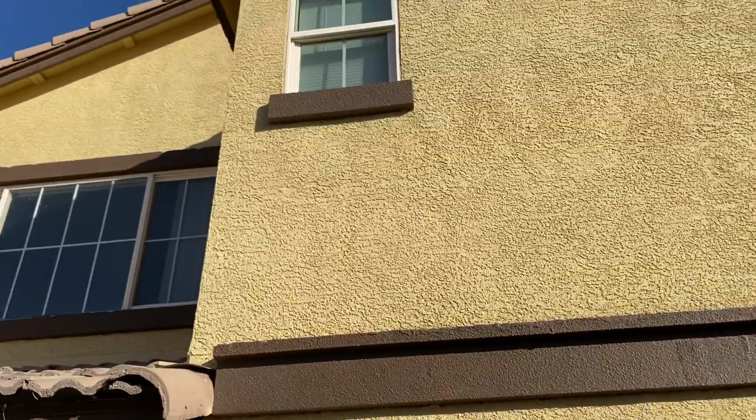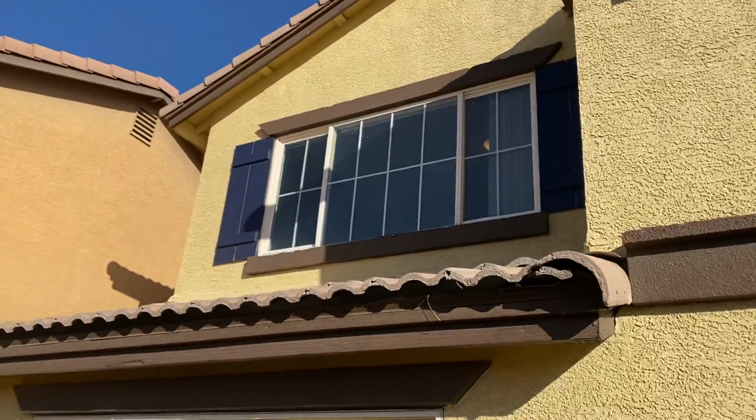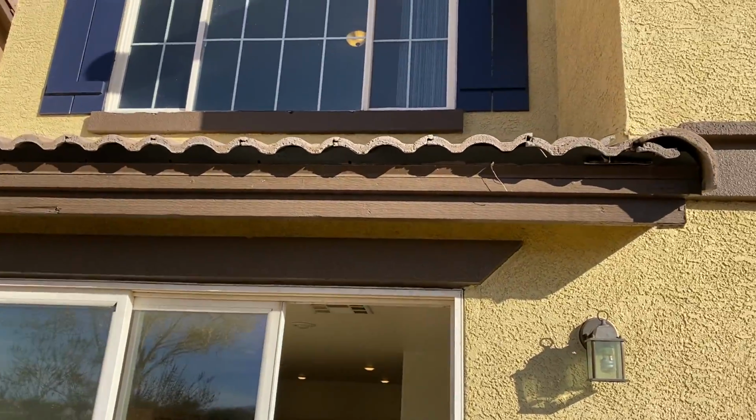The pop outs in the back are in good shape. I think we must have painted this recently because it looks really different than the ones in the front of the house. As you can see, they're definitely holding up strong.